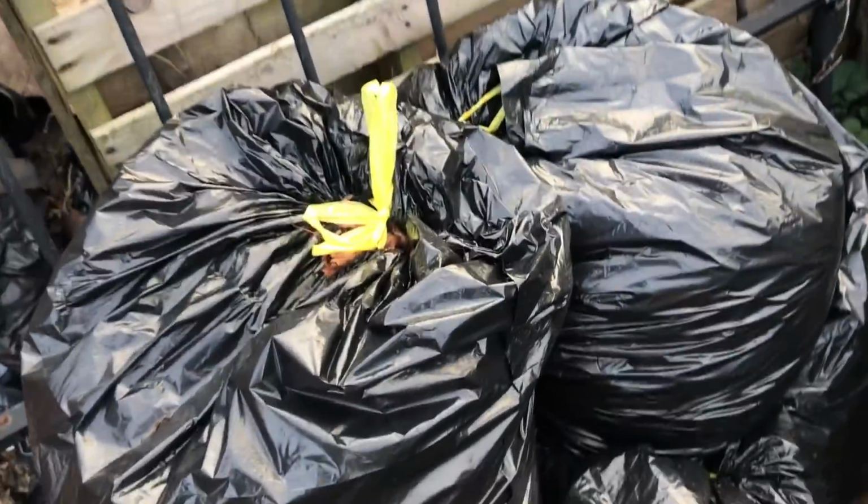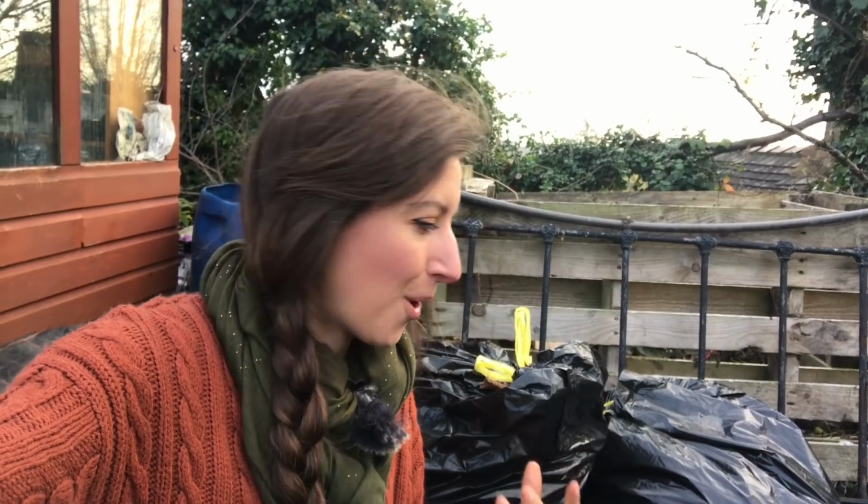These bin liners are actually full of leaves. Now, I collect leaves every year to make leaf mould, and I've got about 10 bags here of the ones that were collected from my car park, and I'm also going to be collecting some leaves from work as well. And I really love making leaf mould. It does take a few years to really make a nice crumbly compost, but essentially the easiest way is just to bag them up into these bin liners, poke a few holes in it, make sure they're quite moist if they are dry, and then just leave them for a few years.